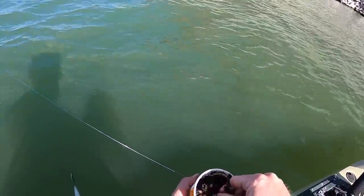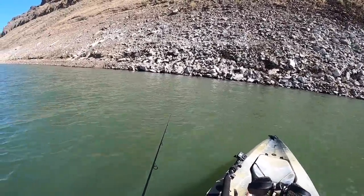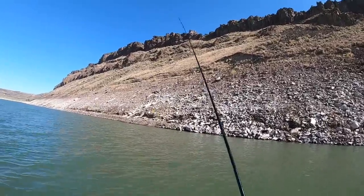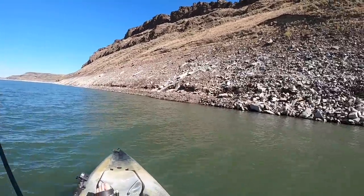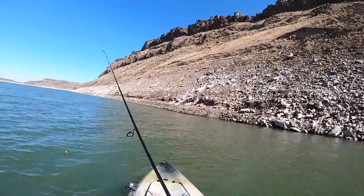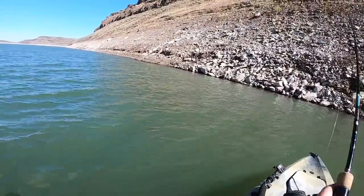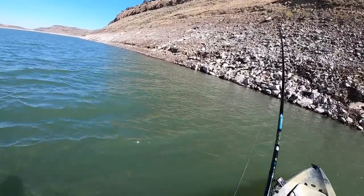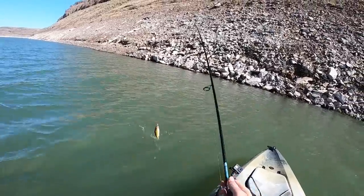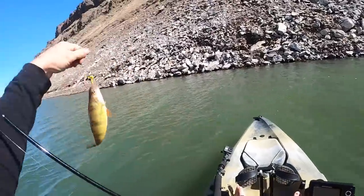I don't know. Oh, dang, there was a bite. See, another bite right there. Just totally got took again. There's some sort of structure around here because every time I come over here, I swear to you, I get a bite. There's something down here. There we go. We got him. Third time's a charm. It's a little perch. I'll take it.